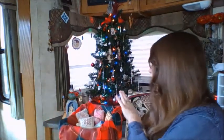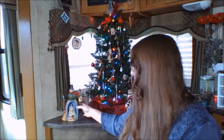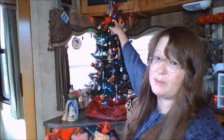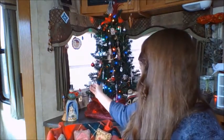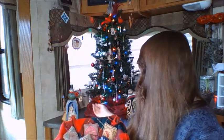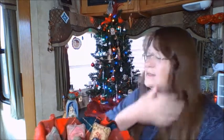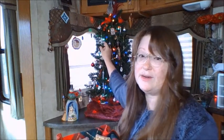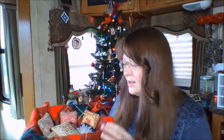I cleared off the desk and, you know, when I downsized, I kept things like the things my kids had made or things that people have made for me, like my robins up here, ornaments my kids had made, and my snowman and my Santa collection. And this tree, I've had this tree for 25 years. I bought this when I was pregnant with my daughter because I wanted a little tree.